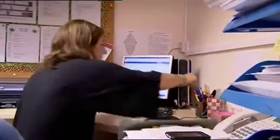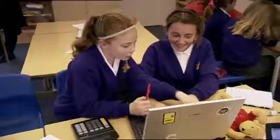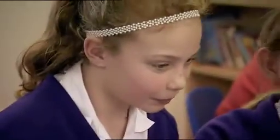While Vicki is finalising last-minute details for tonight's awards, Class 6W are using the internet, word processing and spreadsheets for a challenging project set by class teacher Simon. My name is Thomas. My name is Charlie, and we're learning how to do a mountain expedition. We're using lots of technology.